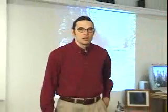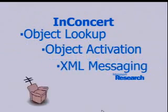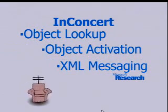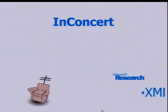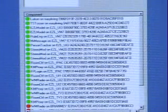Making all of this work requires perception software, the world model, device proxy programs, and applications. To make all of these programs communicate and work together reliably, we have built a distributed computing architecture called InConcert. InConcert supports software object activation and lookup and allows communication between running objects using XML messages sent over HTTP. The Easy Living software runs on 15 PCs. The scenario shown earlier required 75 running software modules, 20 of which were distinct pieces of software.